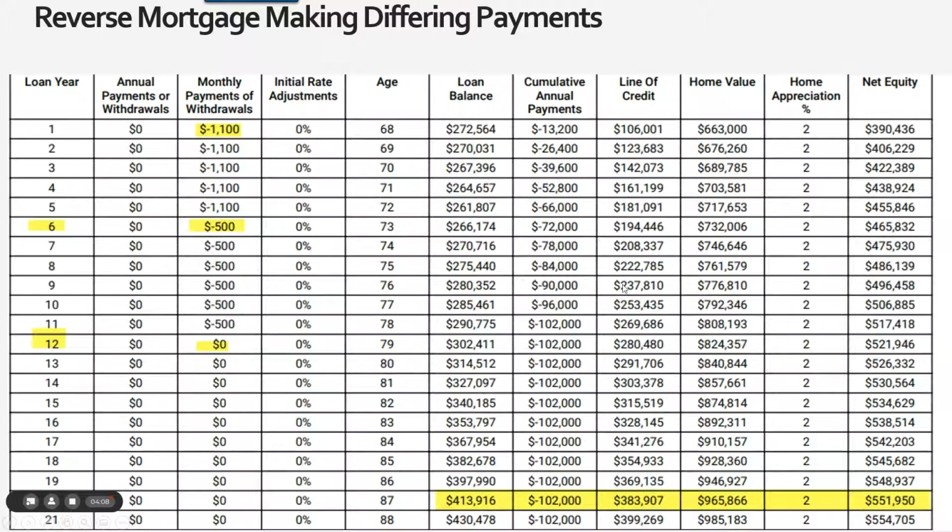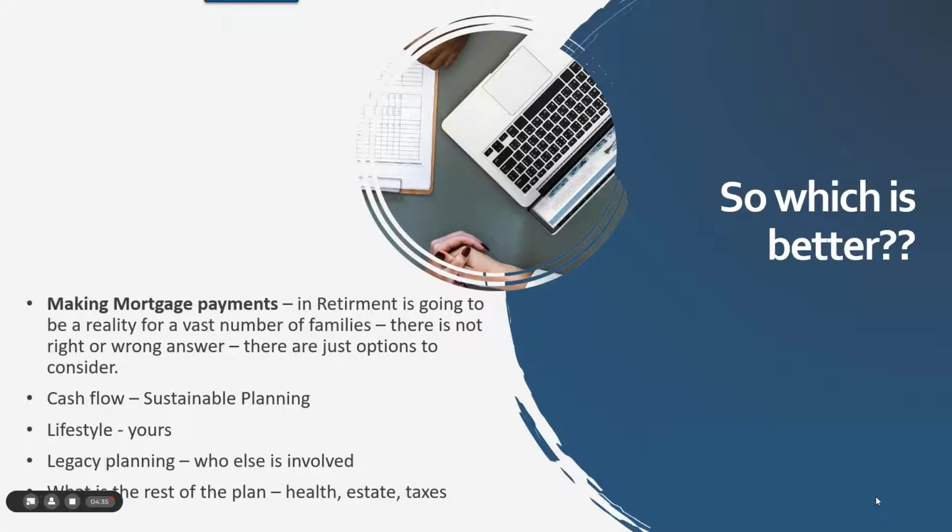You'll see the line of credit continues to grow up to $270,000. The loan balance is obviously increasing because they're not making as much in payments on it. Home value is going up as well. If we go all the way out to 20 years now, you have a loan balance of $413,000, a line of credit of $380,000, and still there's $550,000 of equity remaining in the home. So again, they could choose to make those payments up, down, no payments, all the rest, with a lot of flexibility.